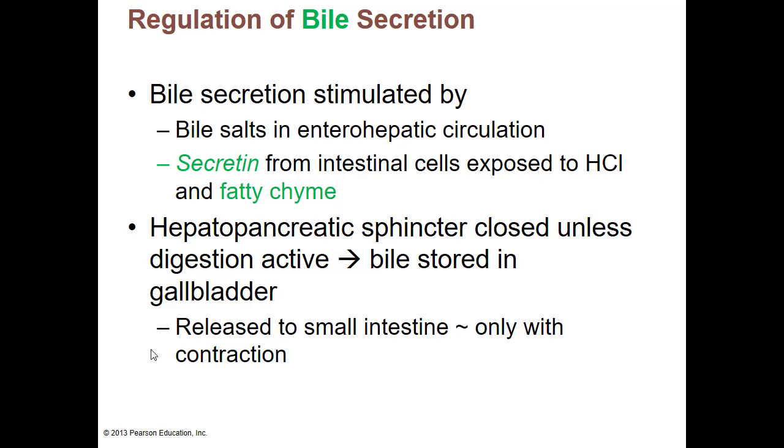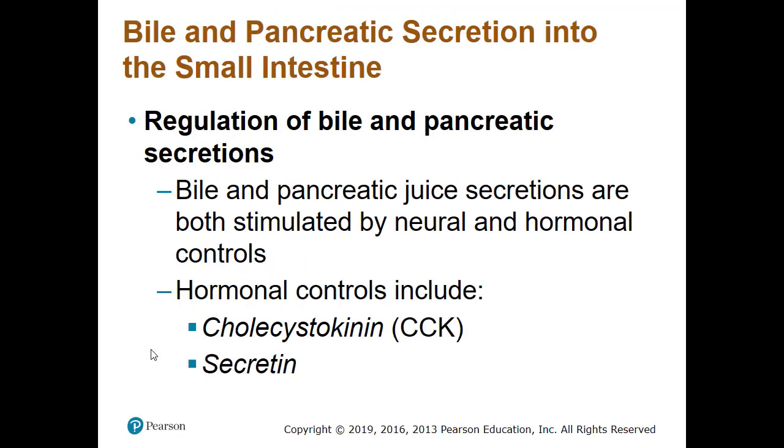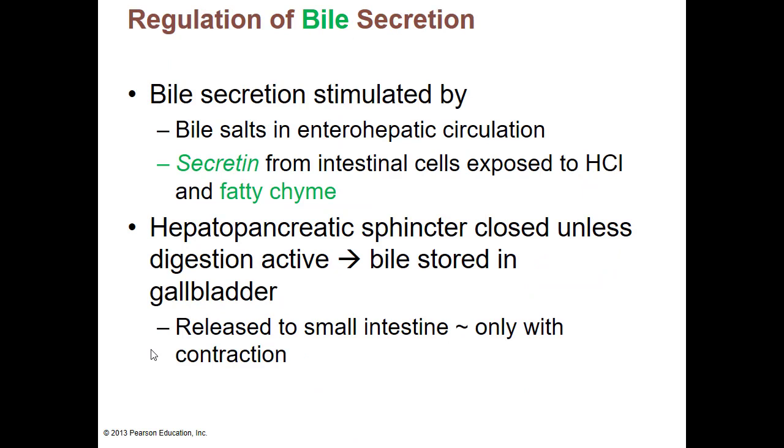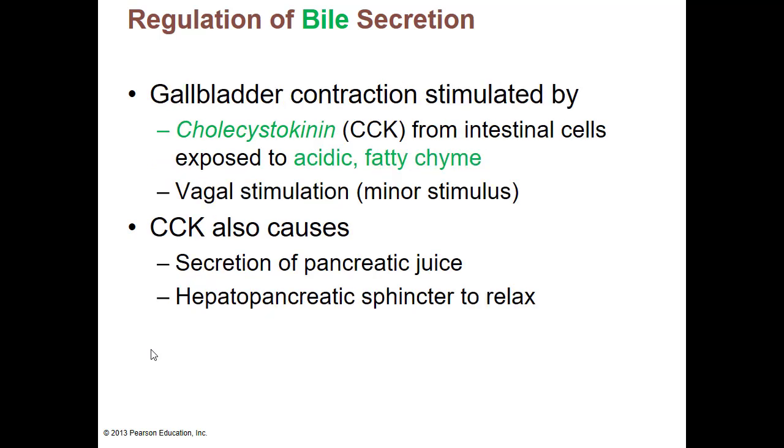Now, your hepatopancreatic sphincter, I wonder if I have a picture close enough. Your hepatopancreatic sphincter is right here, so that bile and pancreatic juices don't just dump in. There's a sphincter that stops that, so it is normally closed unless you're actively digesting something. Then we'll open it up to put that bile and the pancreatic juices in there. You only get bile in there when the gallbladder squeezes, contracts, and dumps some of the bile into your intestine.